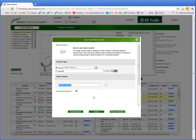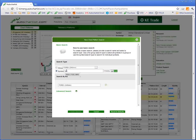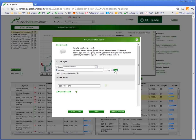So remember, whenever you create a search, you give it an appropriate name. If you want to add your own list of symbols, select the little symbol radio button and then start typing the name. So let's say SPH, for example. This stock is on the Singapore Stock Exchange, so I can just select it here and I click on the add button, and then you'll see it appearing in the list underneath.